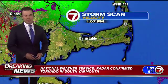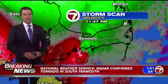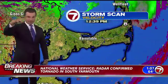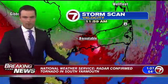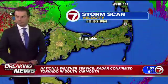Now you're seeing the aftermath of it with all of the debris, the downed trees, and you'll likely see a lot of these trees that are snapped in half and kind of hanging, tree limbs hanging over as you see a lot of the damage and the downed power lines in these areas as well. Guys, Brian, back to you.